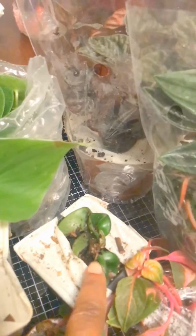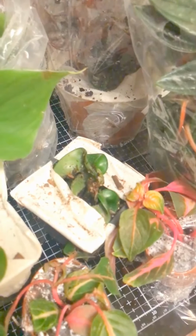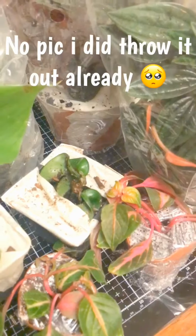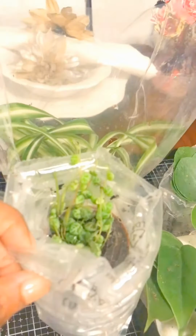I've even found it hard to find my Hoya because the mealybugs destroyed it. Maybe I'll remember to put a picture of it because I still have it. I had the nerve to think I could bring it back. I was in major denial. This one, which is supposed to be string of hearts, which is not focusing properly, but come on, you can do it, phone.